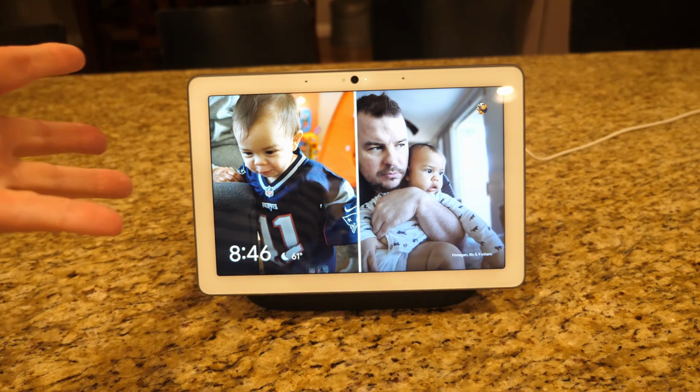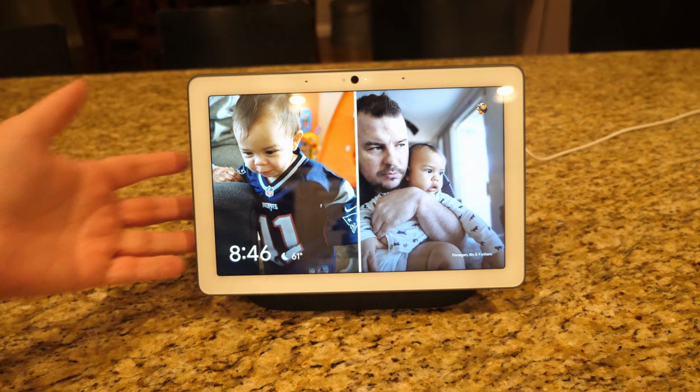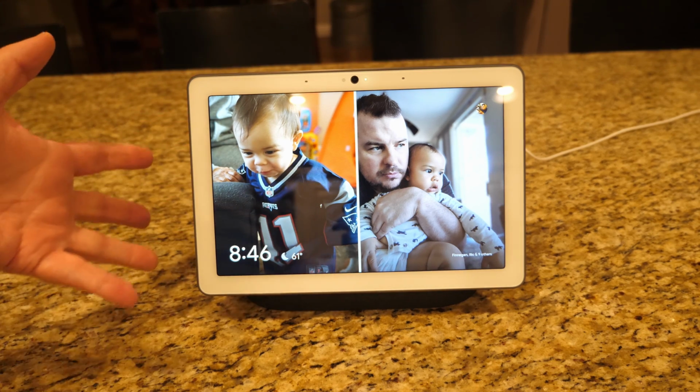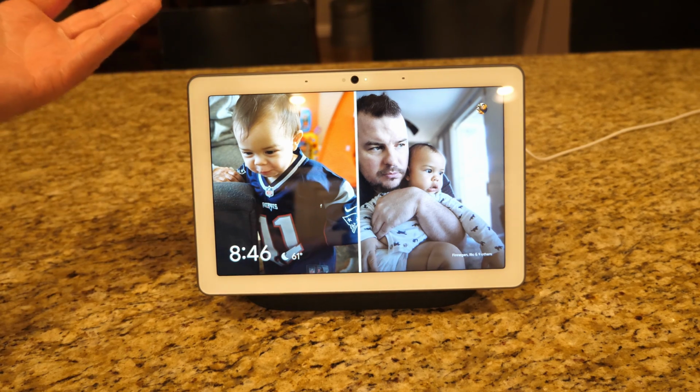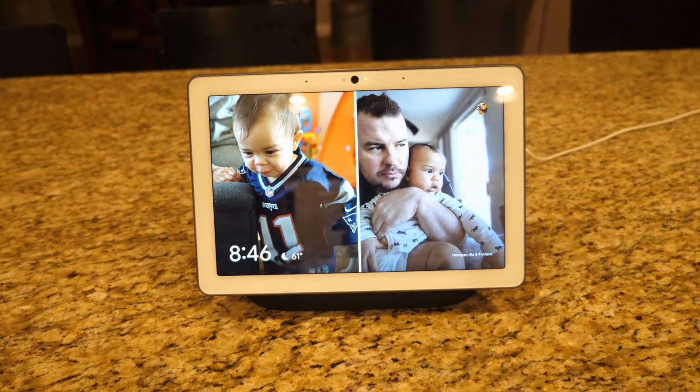This is the Nest Hub Max, and it is a smart display. It runs Google. You would also, maybe a year ago, have called this a Google Home, and I still do, unfortunately. It's what they've been called in the past, but they've reorganized the branding, and now they're calling them Nest Hubs, and this one is the Nest Hub Max. It's the largest one they have.